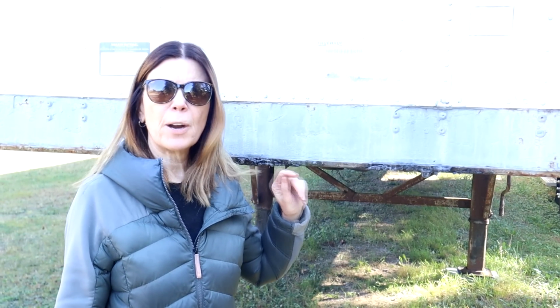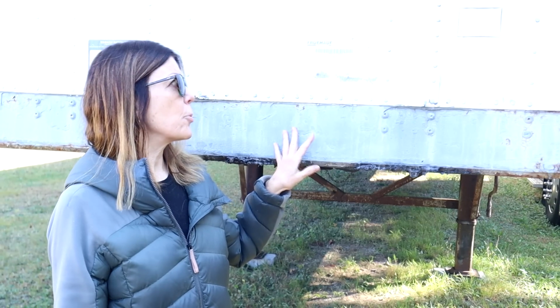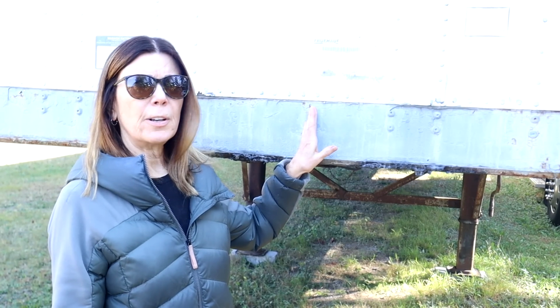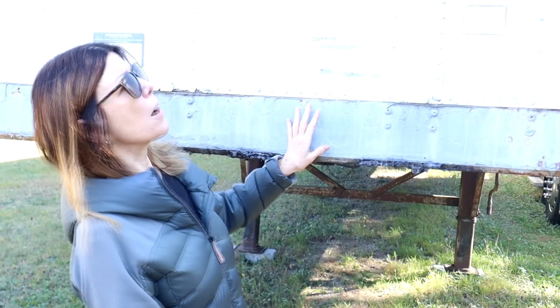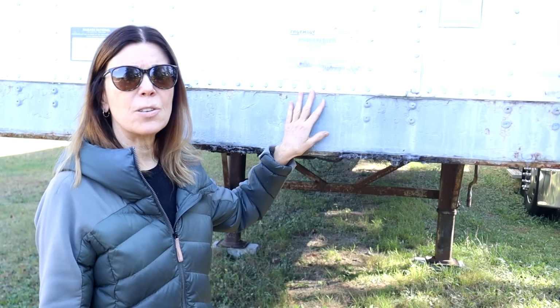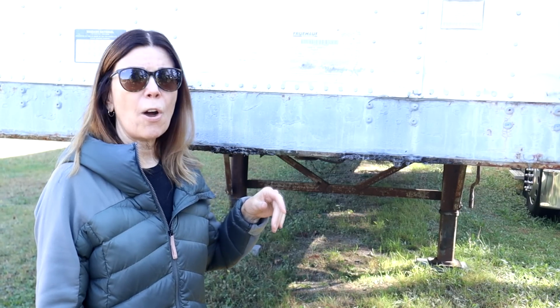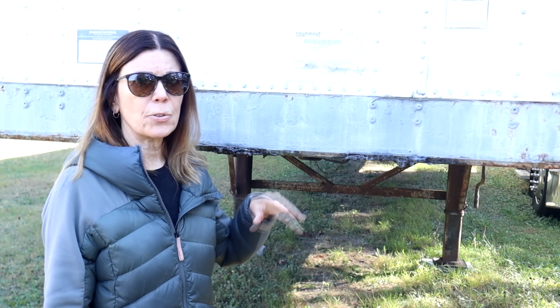Before we get into the trailer, I just want to give you a little bit of background. We bought this trailer new. It's a 2053 foot, and I'm not sure if this one is a high cube or not. It has a transparent roof, and what else can I tell you? Other than that, it's a pretty plain Jane trailer, but we've had it since new, and when we took it off the road, we've been using it as a storage trailer.